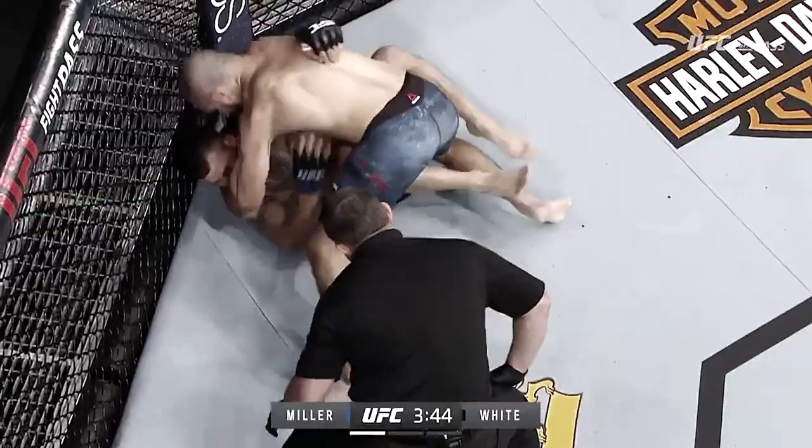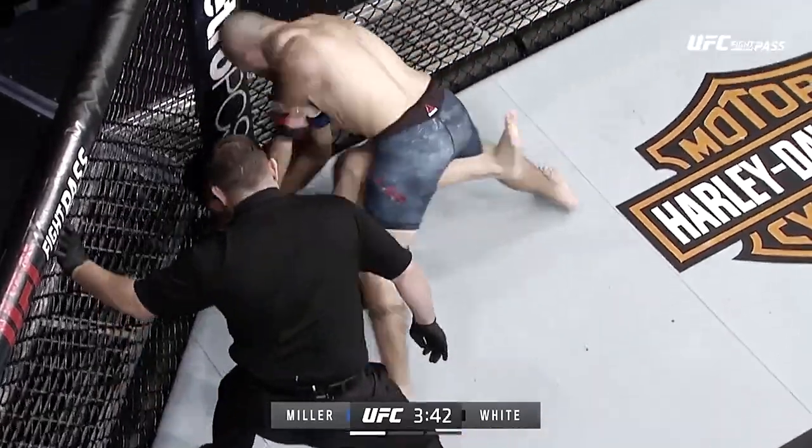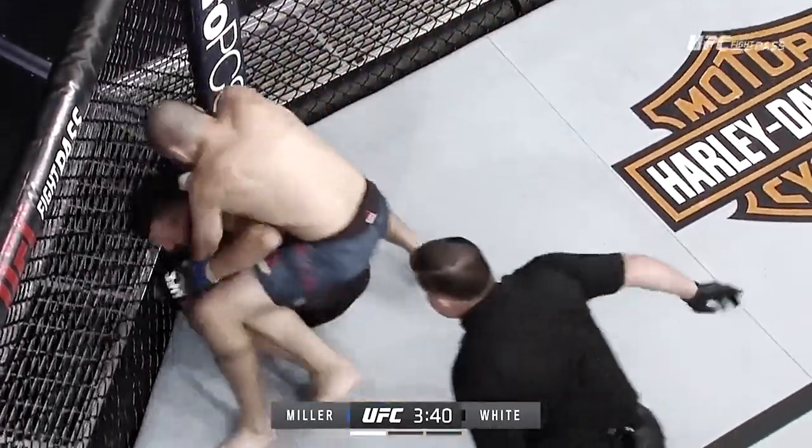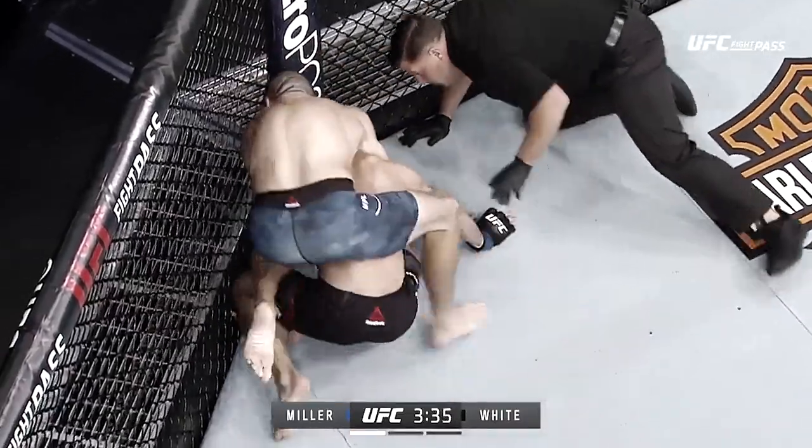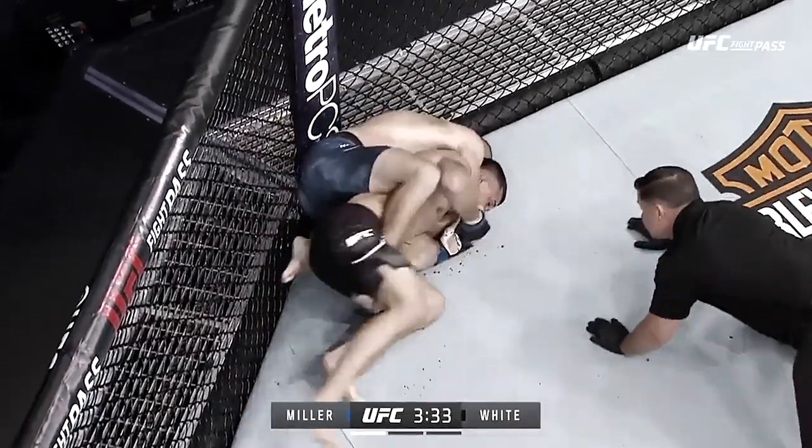White's trying to get half guard to pull him in close. Jim's got to find space to find that kill shot. He's got him hurt bad. He's going to choke him. He's got it. He's got the neck. White bleeding out of that nose, trying to fight the choke.